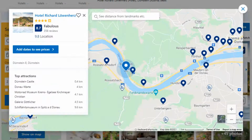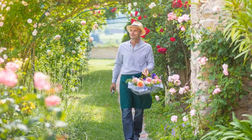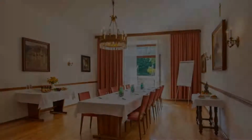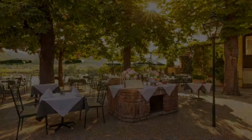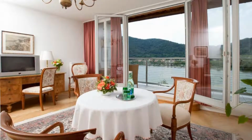Number 7. It is a 4-star hotel. The location of this hotel is superb and guests love walking around the neighborhood. Check-in time is 3 p.m. and check-out time is 11 a.m. Guests are required to show a photo ID and credit card at check-in. Pets are allowed in this hotel.